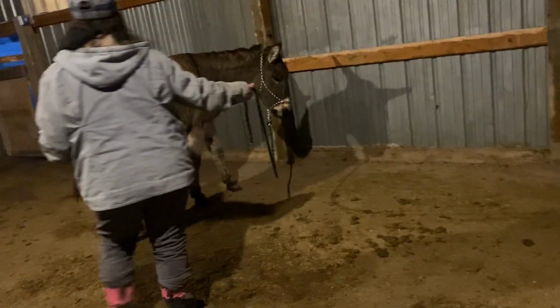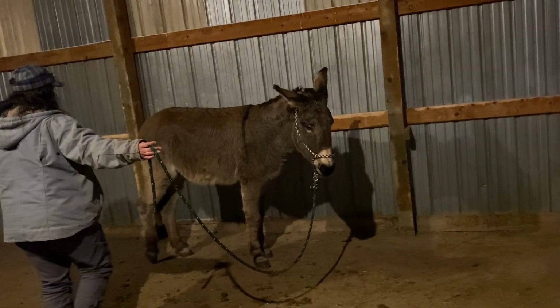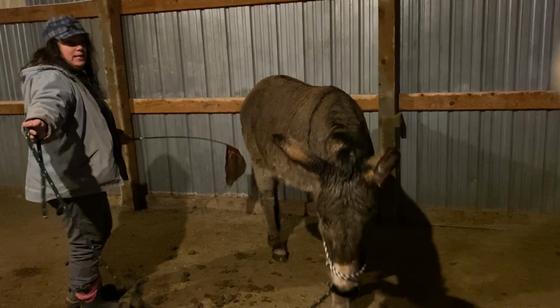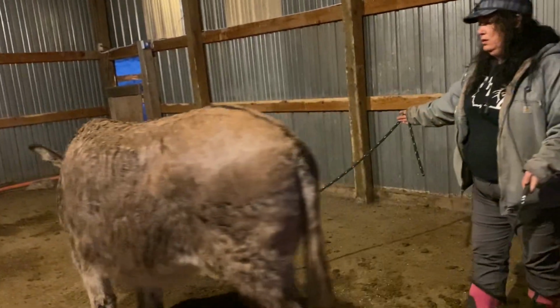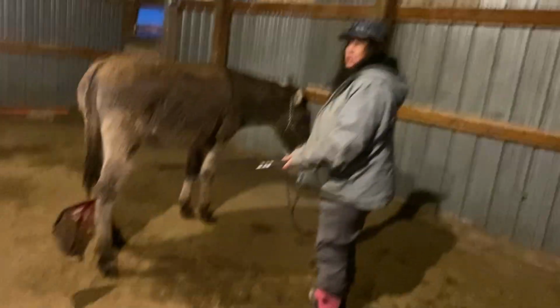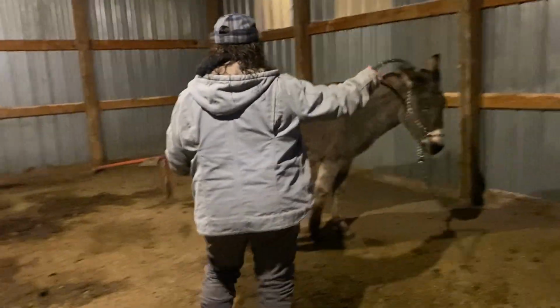Sometimes when I look over, Paul, this is how I see you. You see how when I turn my body straight, she just stops going? But if I get back here where I'm driving her, then we're going to keep that forward motion. But as soon as I turn like this, you see how she stops? I'm going to get back into that driving motion.